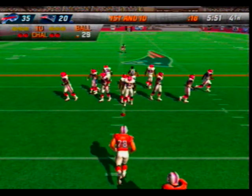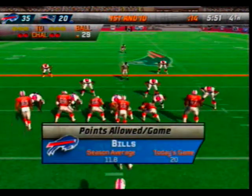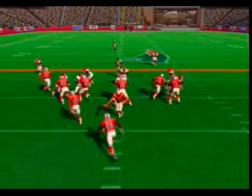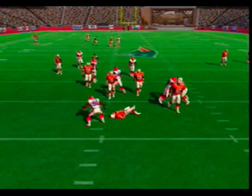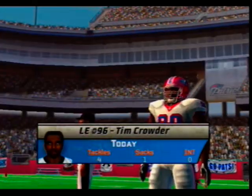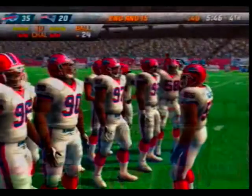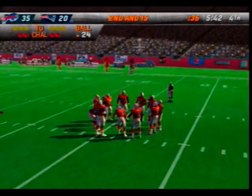Start the drive at the 29-yard line. First and 10. Robinson, the deep back, fakes the handoff. Pressure and sack. They got to find a way to give him a little more time back there. The defense was in man coverage, so he had some options out there in the secondary. He just didn't have the time to decide where he wanted to go with it.